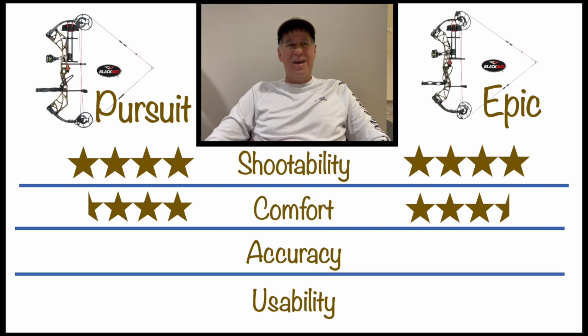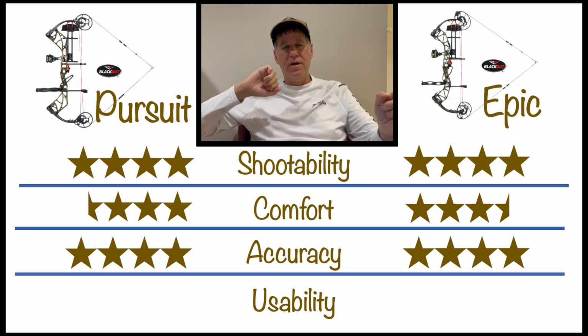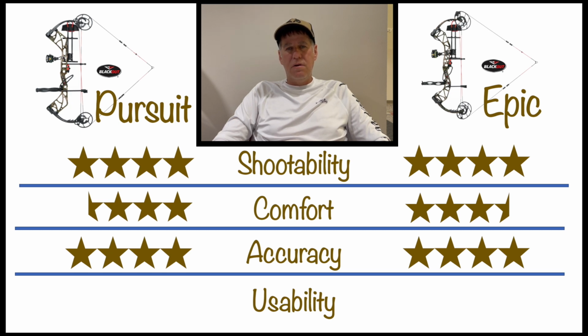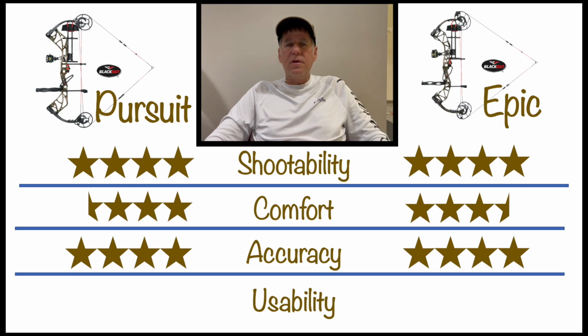Accuracy, I found, and again, I was demoing these bows, so I couldn't really dial them in to get them tight. But when I would get that pin at the same spot, those arrows were hitting pretty much in the same spot. This would not be a bow that I would shoot out probably past 50 yards comfortably. With my Matthews V3, I shoot out to 95 yards. So you could shoot that far with these bows, but the accuracy is going to drop off quite a bit at those further ranges. So accuracy, I gave it, for a budget level bow, again trying to understand this is a budget level bow, a 4 star. Usability, I gave it a 4 star.